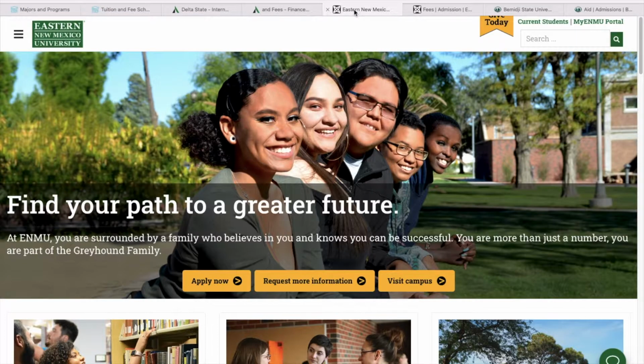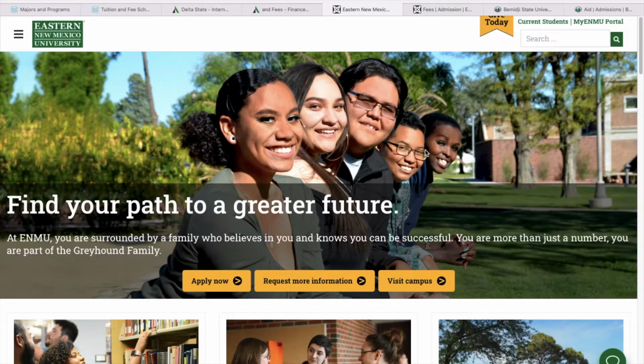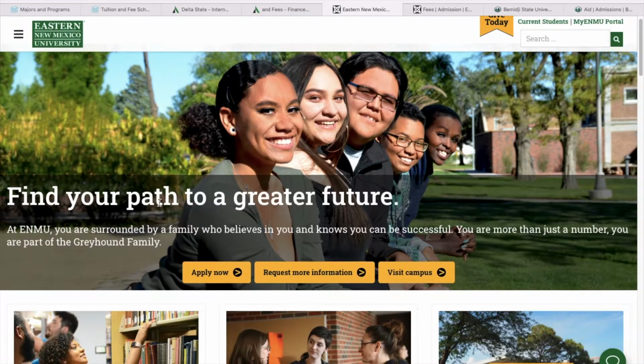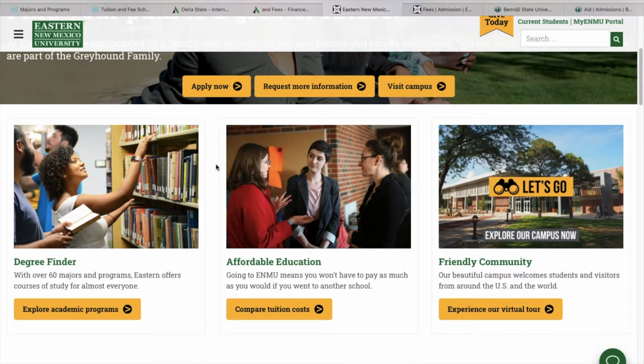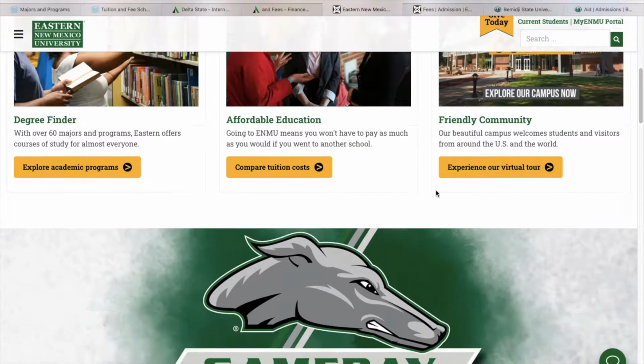The third university we'll be taking a look at is Eastern New Mexico University. So I love them. So I love that picture with everybody. But it says find your path to a greater future. So it says you'll be surrounded by family who believes in you and knows that you can be successful. You are more than just a number. You are part of the Greyhound family. I love it. So they have degree finder, affordable education, and a friendly community.